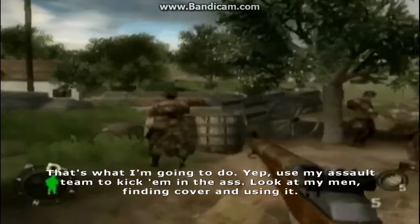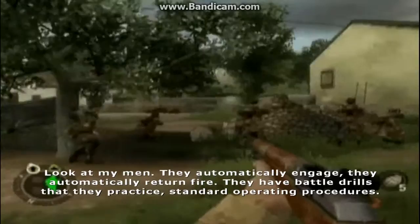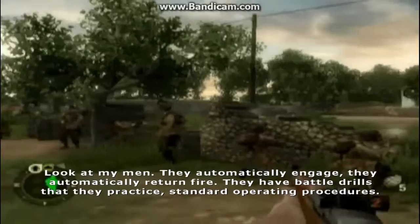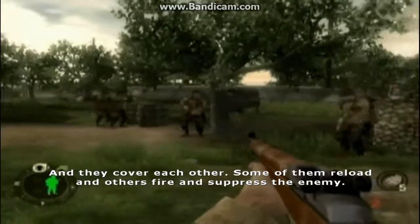Look at my men finding cover and using it. Okay, contact. Contact, Germans. Look at my men. They automatically engage. They automatically return fire. They have battle drills that they practice, standard operating procedures. That man's going to find a better firing position because he was out in the field there when it started. And then cover each other. Some reload, the others fire, and suppress the enemy.